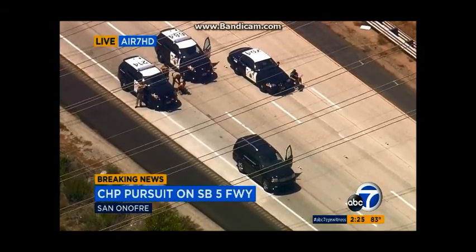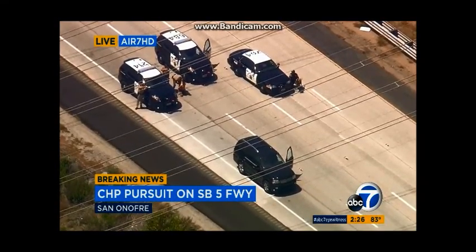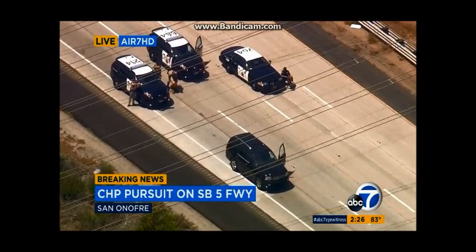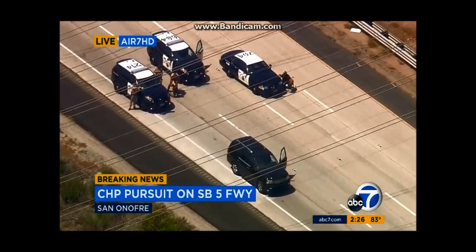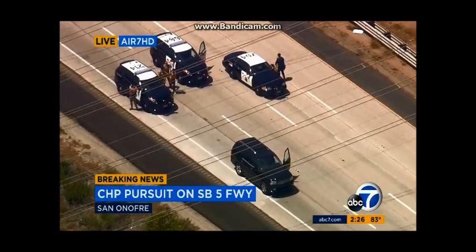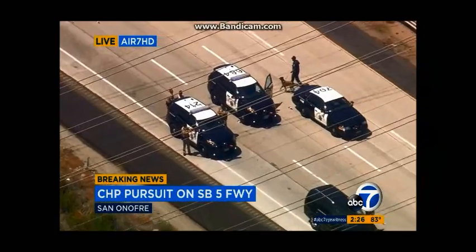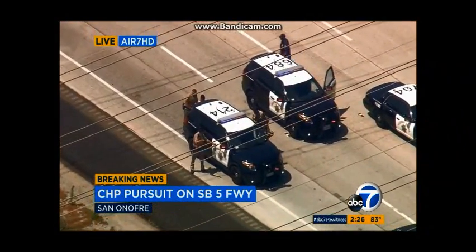As soon as that is cleared, they'll do what's called a code 4, which means no further assistance necessary. The situation is under command, under control, and they'll put that suspect in the back of the car, and that will be that. We're looking at traffic on the southbound 5 freeway. I'm looking out the window to let you know it is backing up, but not too terribly. But hopefully get this vehicle out of here very quickly.